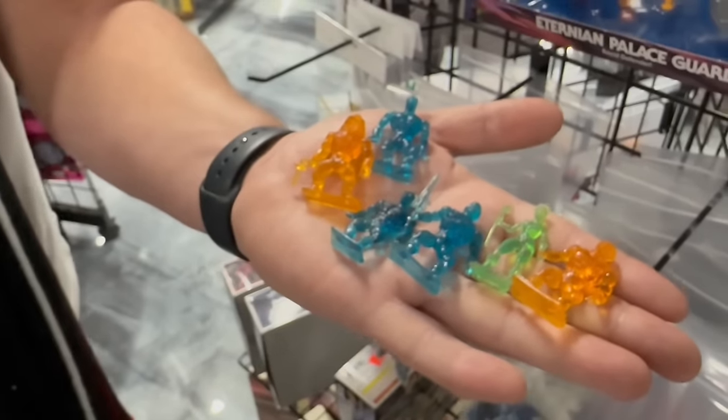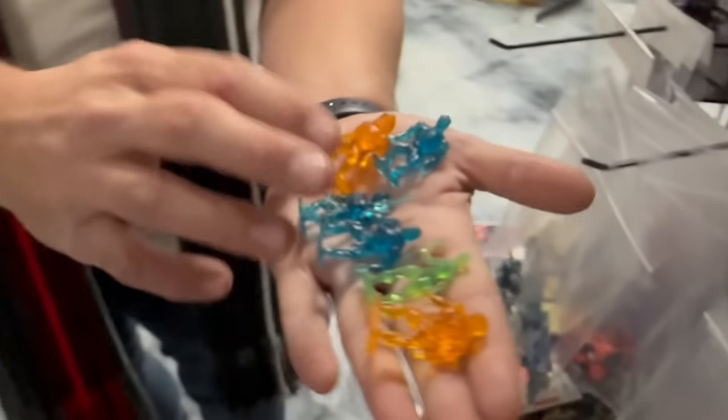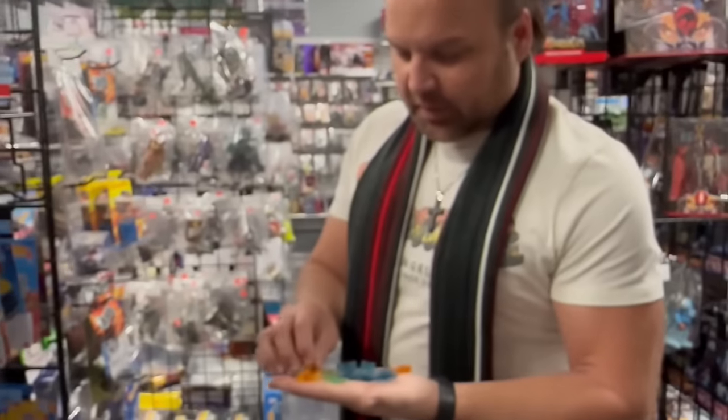I would have been pumping quarters in the machine like crazy trying to get those toys. Yeah. Wow, dude. That's awesome. But I thought those were something really different. Yeah, no doubt. I like these a lot.